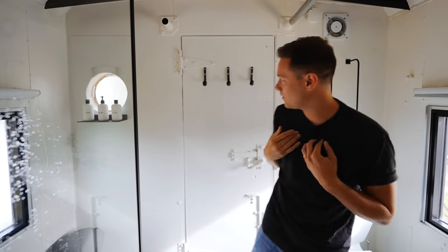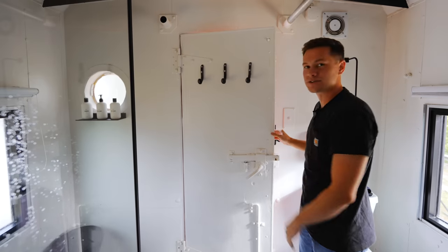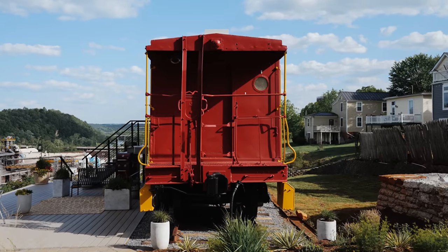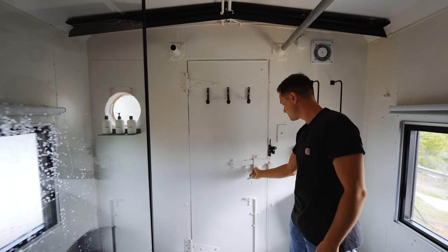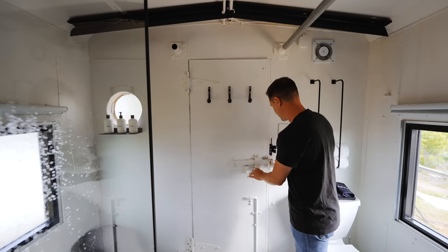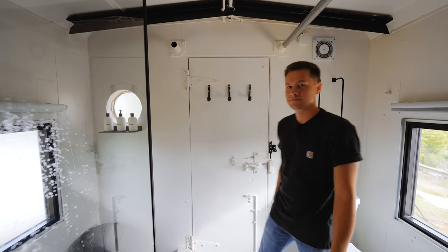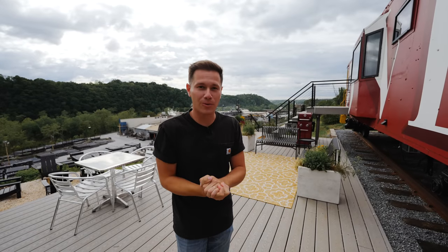My favorite part though is this door right behind me. You can actually open it up. Justin, did you know you can open this door up? I did not. And you can open it up and walk outside to the back of this train. I love that handle. That feels legit. Anyway, let's close it back up. Oh no, there we go. And you can lock it. Perfect bathroom. This is all really cool, but since we're so close to downtown, we gotta check it out.